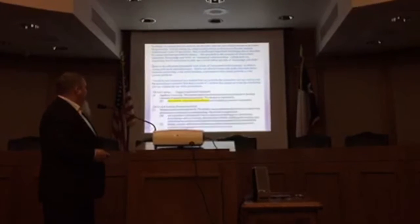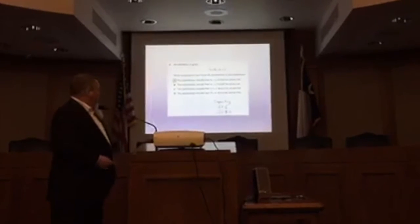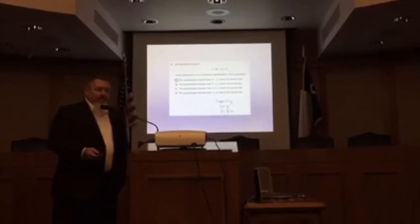I like this one. This is a 5th grade problem. Describe the meaning of the parentheses. I would rather the student know how to use them in a math problem, not describe them.